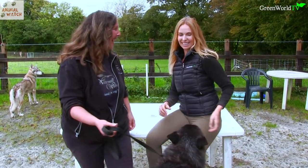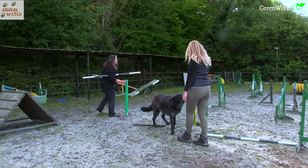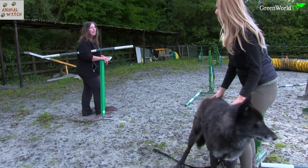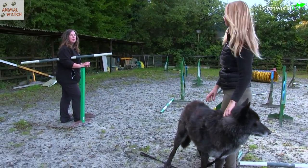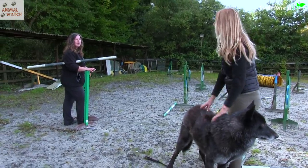Come on then, let's go. Excellent. Have a go. Brilliant. What I find is the agility is a great way to make listening to me fun. I think when you're training one of these animals, they've got to enjoy listening to you. They're not going to listen to you because they have to or they must.